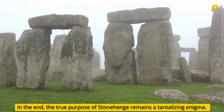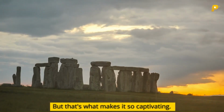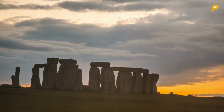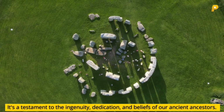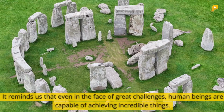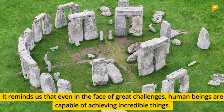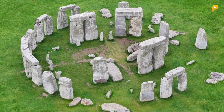In the end, the true purpose of Stonehenge remains a tantalizing enigma. But that's what makes it so captivating. It's a testament to the ingenuity, dedication, and beliefs of our ancient ancestors. It reminds us that even in the face of great challenges, human beings are capable of achieving incredible things.